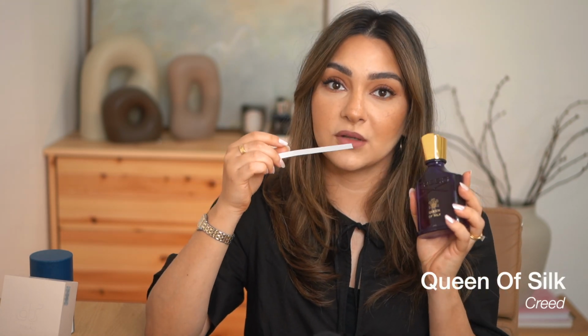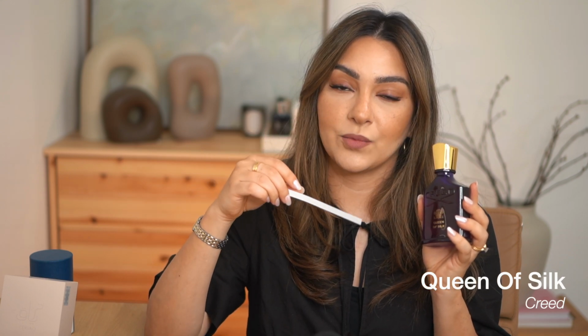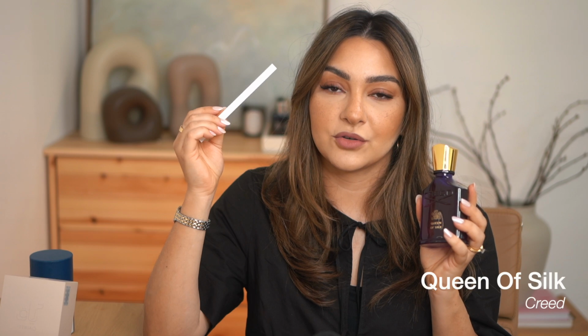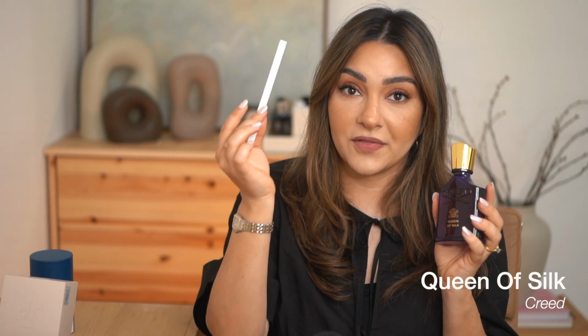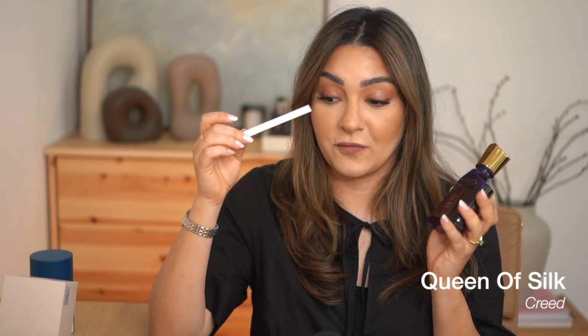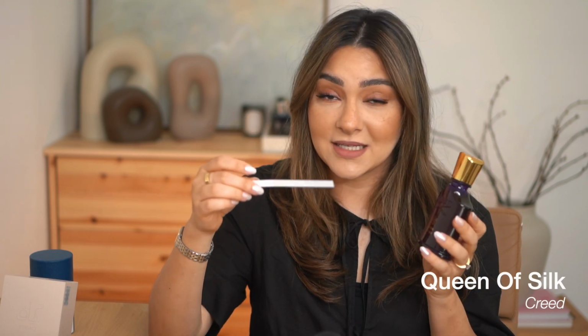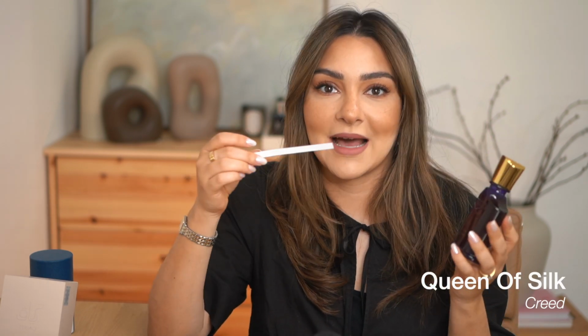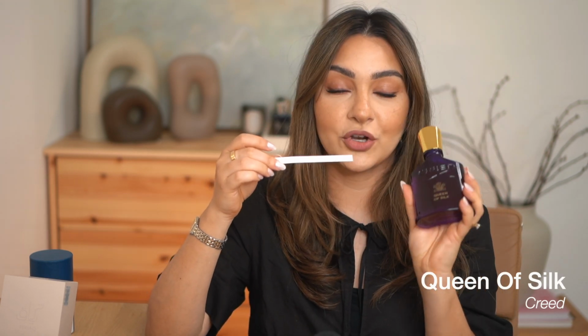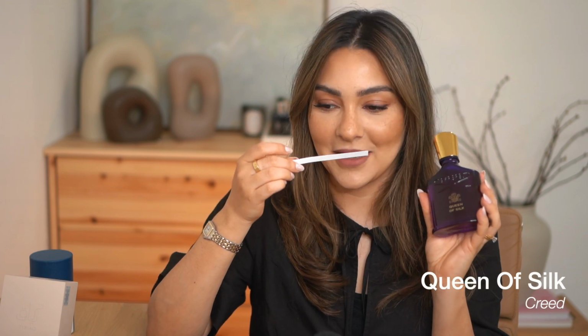When I sprayed this in the morning, at night, when I went out to get something from the room, I could still smell it, and it was just on this test strip. So it's incredibly potent. It's very, very strong, projecting and also lasting. And if you want to make an impression, this is gonna do you just fine.